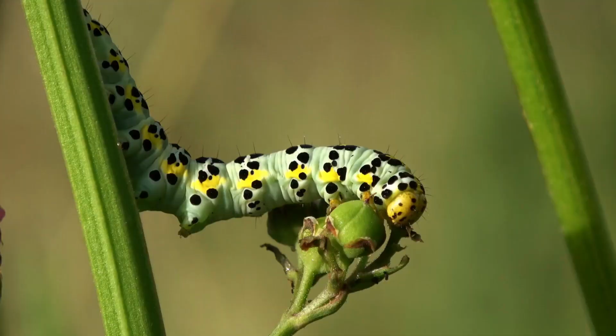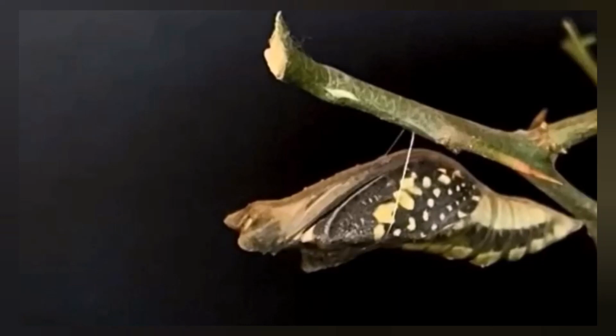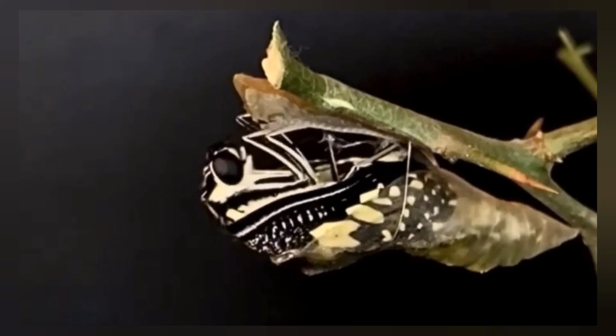When the caterpillar has grown enough, it finds a protective spot, molts for the last time, and forms an encasement in which it metamorphoses. During this stage, most moth caterpillars spin a silken cocoon, while most butterfly caterpillars form a chrysalis. Inside the pupa, the caterpillar's body breaks down into a kind of soup and is reorganized into the adult structures of the butterfly.